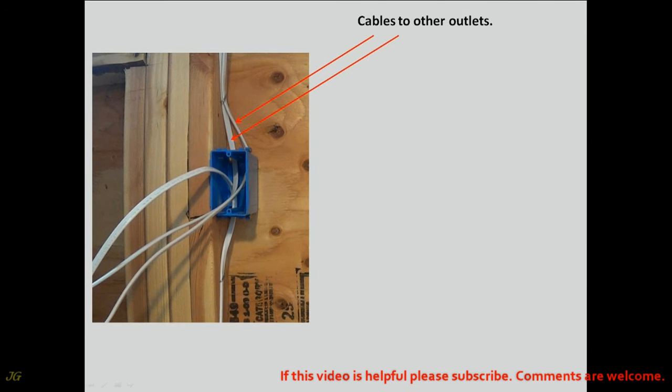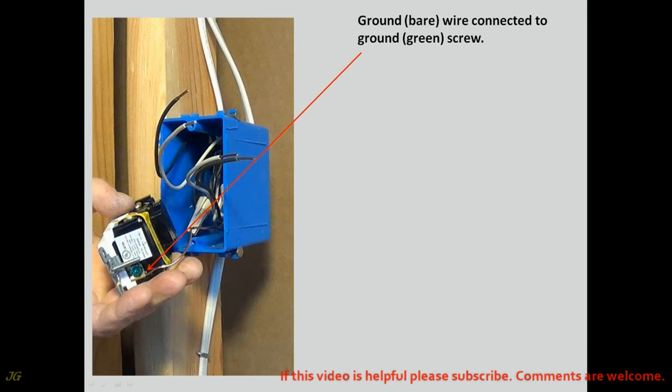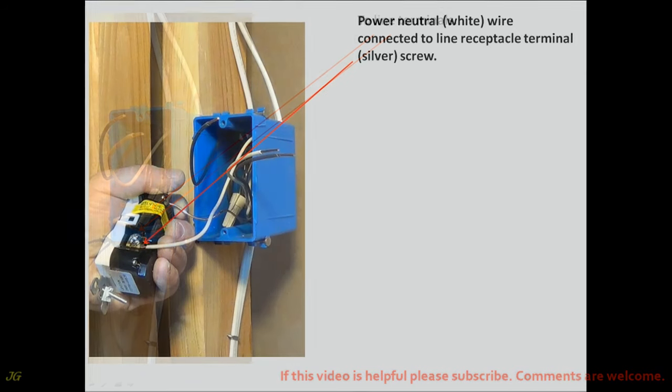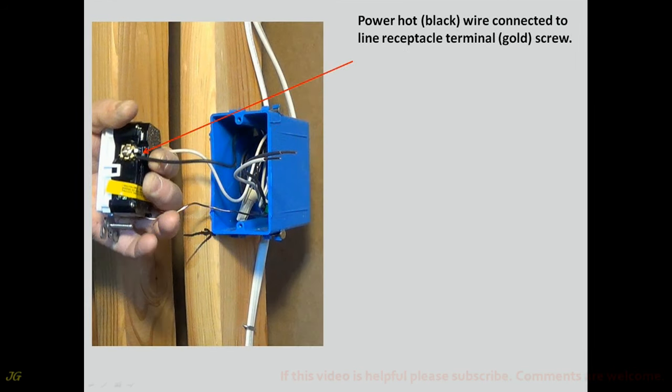Cables to other outlets. To ground screw: ground, bare, wire connected to ground, green, screw. To line terminals: power neutral, white, wire connected to line receptacle terminal, silver, screw. Power hot, black, wire connected to line receptacle terminal, gold, screw.